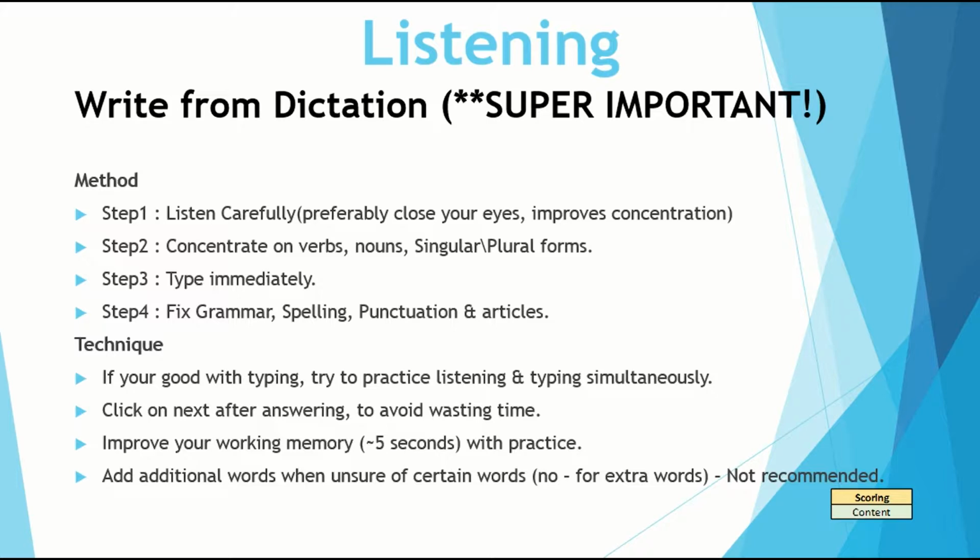Now, step 4 will be that you fix your grammar, fix your spellings, fix your punctuations. Make sure you have everything perfect. If it's a question, make sure it ends with a question mark. If it's a sentence, make sure it ends with a full stop. Make sure you get all your articles right, a, an, the, all of it.